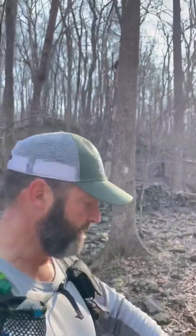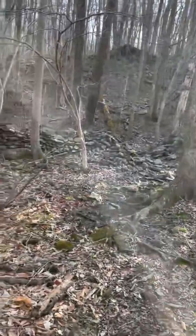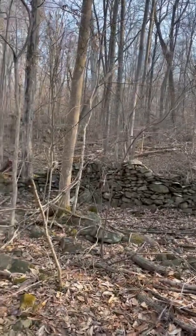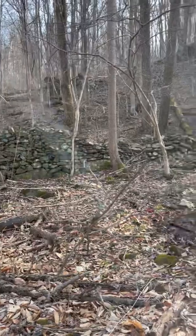All right, we're about a mile into the hike today and just came across this stone wall. Just incredible. People of yesteryear, this is how they built a fence. That is a lot of work. Whew. Can't even imagine how long that would take somebody. But we are headed south, so let's hike on.